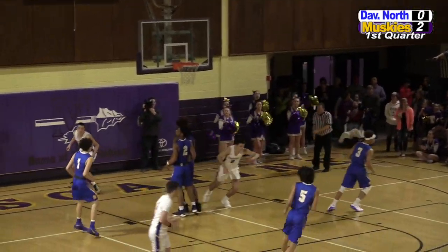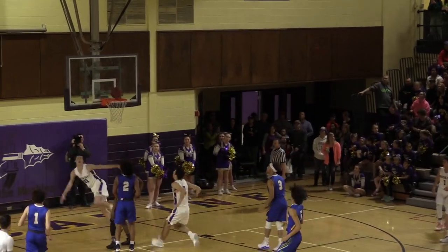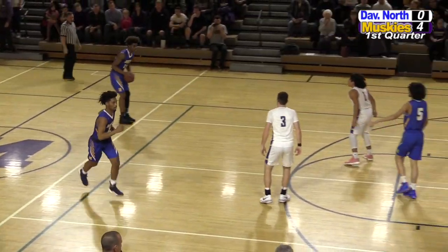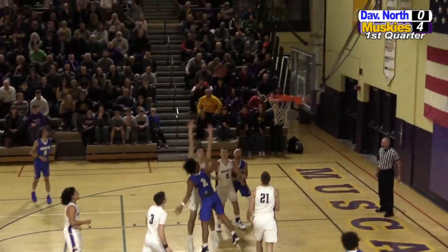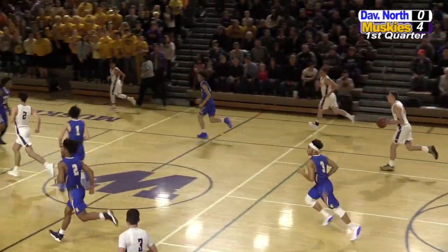Doesn't have the numbers, but that doesn't matter. He goes strong to the rim. That's the key this year for him. He's so aggressive, and he's added so much strength too. That's right. Antonio Melendez will defend Watson at the top. Wilmington will drive, floater up, no good. Rebound number 3 for Wieskamp.